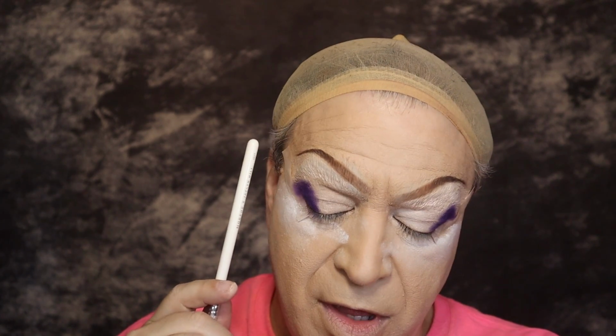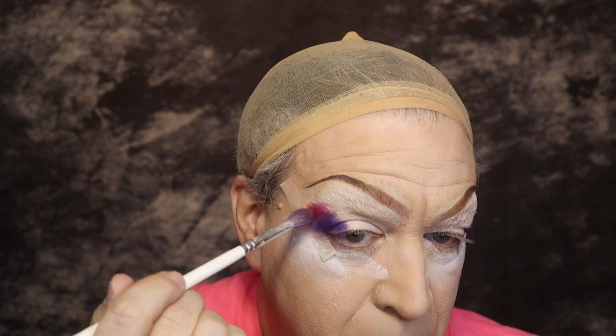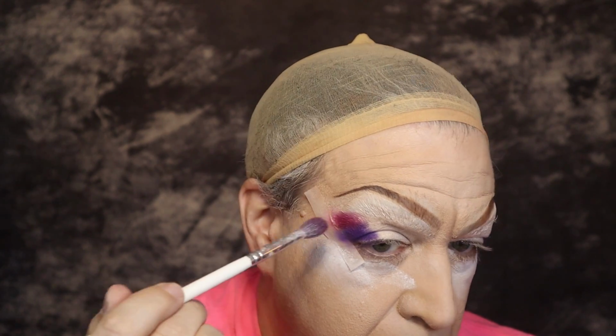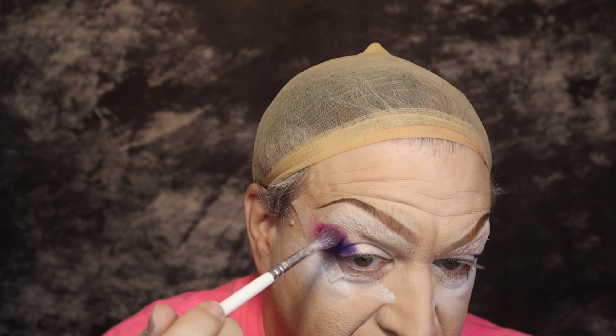Okay, so I think what I'm going to do is blend the purple outwards. I'm going to go in with that, which is also really pigmented.